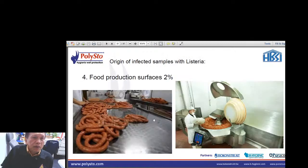Okay. So food production surfaces also, when you produce these meat products, the listeria might be on the surface. And here also, if you have containers and so on, there's a possibility that listeria would be there.